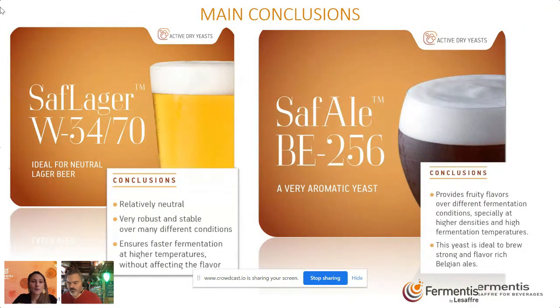So it was very robust and stable over many different conditions. A lot of people after this study started fermenting with this strain at higher temperature and noticed they could still produce a very neutral lager, speeding up the fermentation. So for this strain, fermentation parameters don't seem to be that important in the final profile of your beer. On the opposite, for the Safale B256, it was very interesting to see that the biggest drivers were the high gravity and the temperature. So it was a good fit for styles where you want high gravity Belgian styles, and a certain temperature gave the most interesting and stronger fruity profiles.